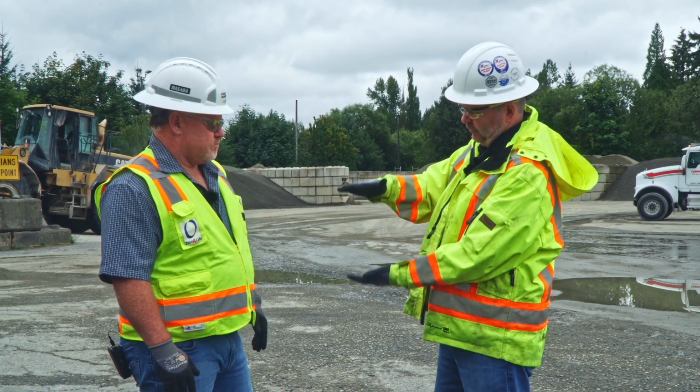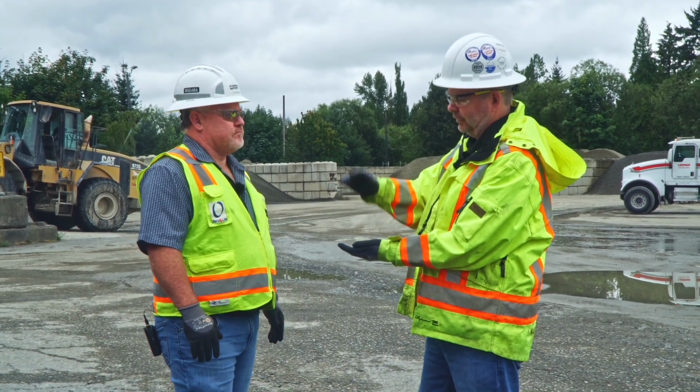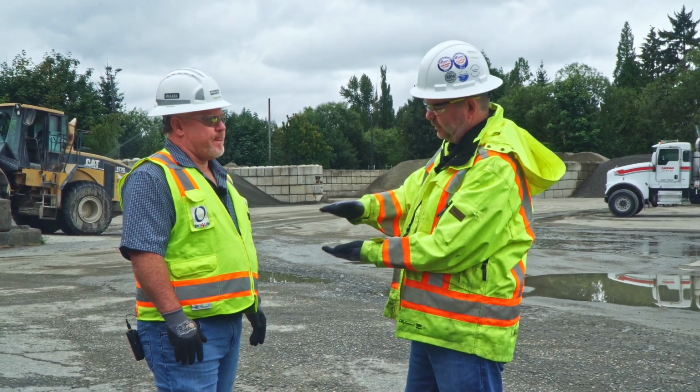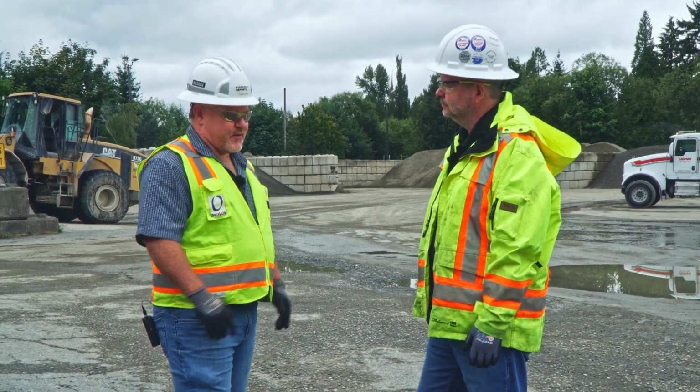Todd, if we know that if you run your inventory a little bit leaner, that's going to improve your cost per yard metric, which is going to improve your profitability, why don't ready mix plants run a little bit leaner on their inventories? That's a great question, David.